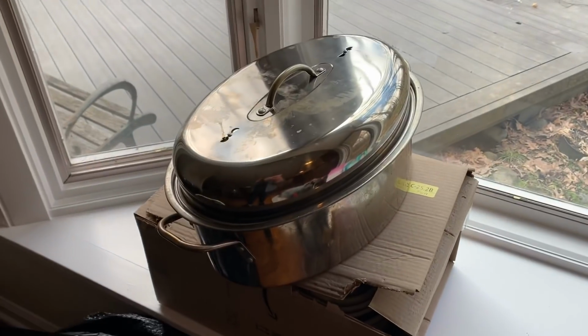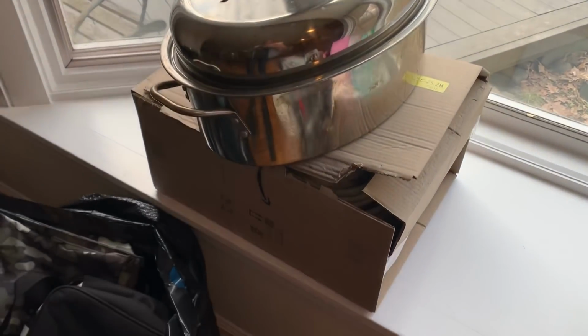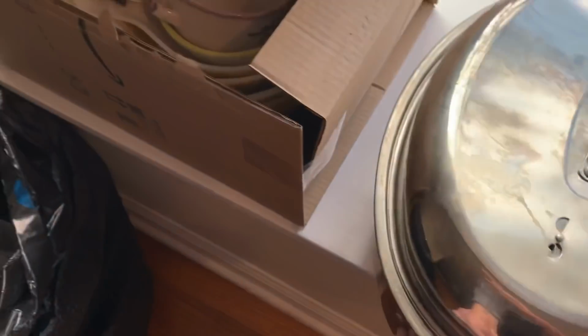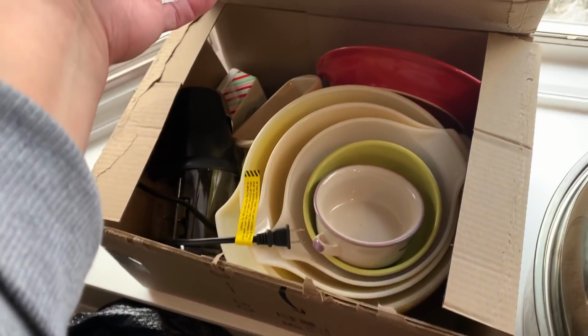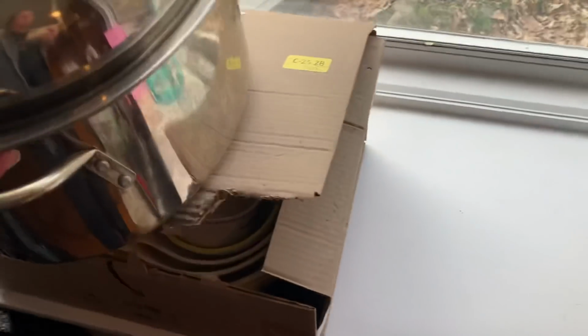All right, I've already taken one bag to the Goodwill. I have a whole other bag full of stuff. I'm going to take this big roasting pot to the Goodwill because, frankly, my oven is too small. This pan doesn't even fit in my oven. And then I have this box here that's got a bunch of different glass bowls and things like that.